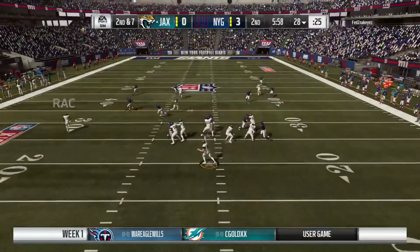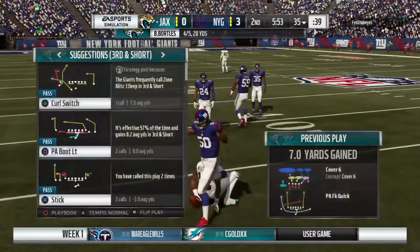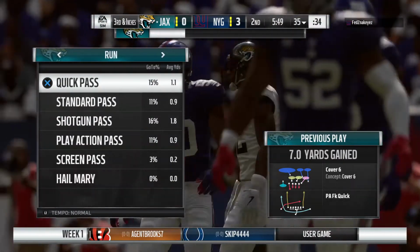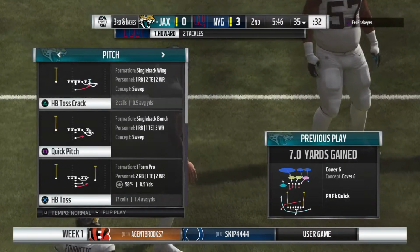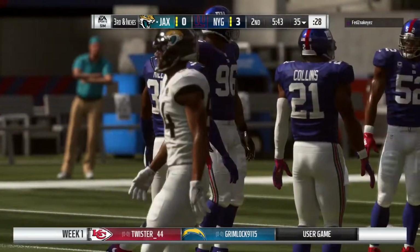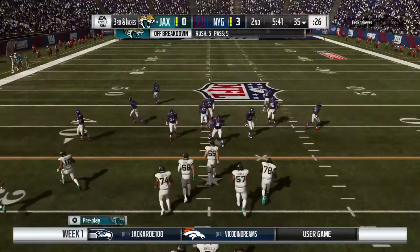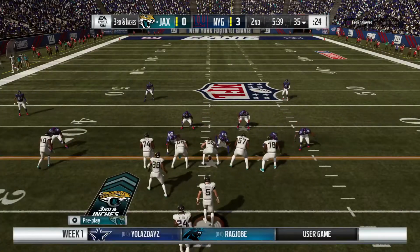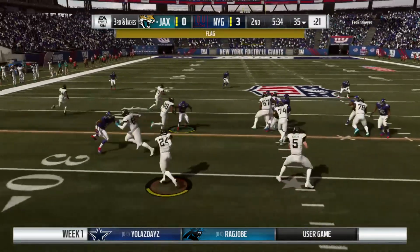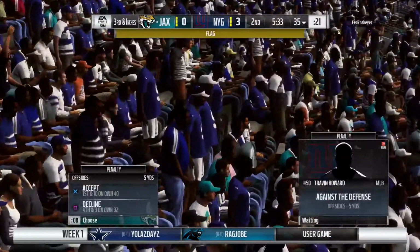A fake to Fournette. Now it's Bortles to throw. A throw left side, complete to his receiver, Westbrook. And he's able to take this one up to the 35-yard line. The reception good for 7. It's third down. They'll try to run for it with Yeldon. And he'll lose yardage. Brought down at the 32.